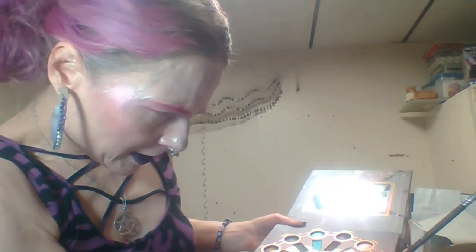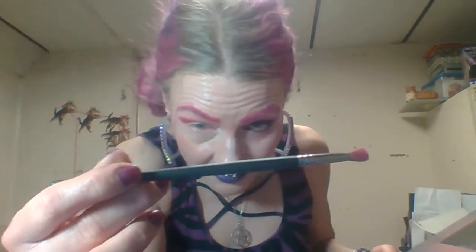Okay. All right, the next thing we're going to do is take one of the new brushes that I got from BH Cosmetics. That is called the I7 or L7. And this has got to be one of my favorite brushes. I believe I'm going to order some more of these. I'm going to wait till they go on sale, though.